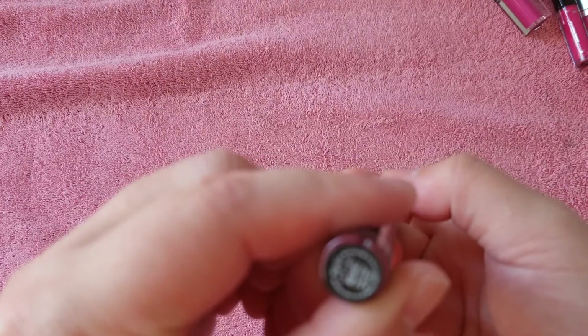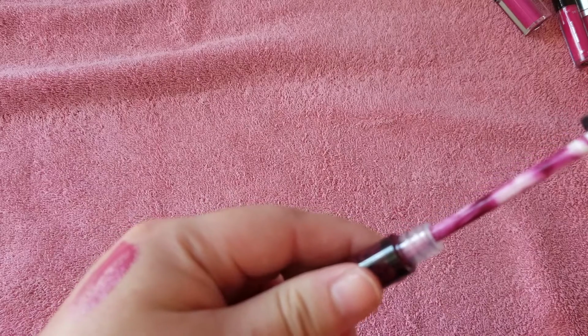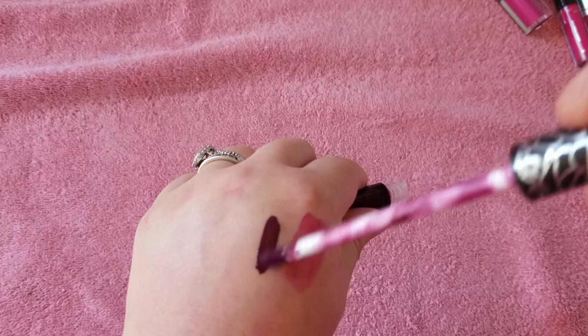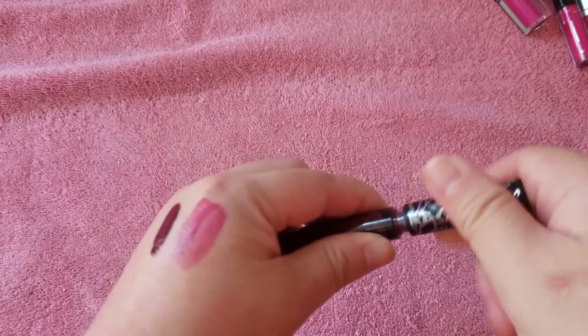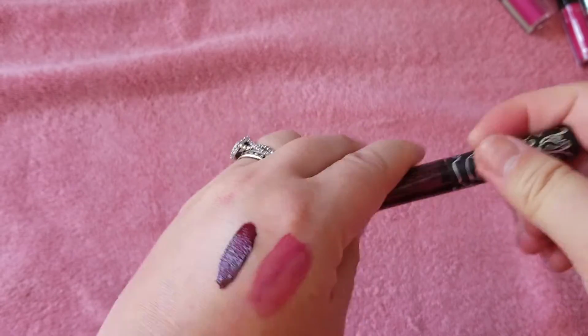Here is another Kat Von D in Exorcism. This isn't a shade I would normally go for. I don't know if it came in a set or how I got this. That is very dark and vampy. But sometimes I could pull off a really dark lip, so I'll keep that one.